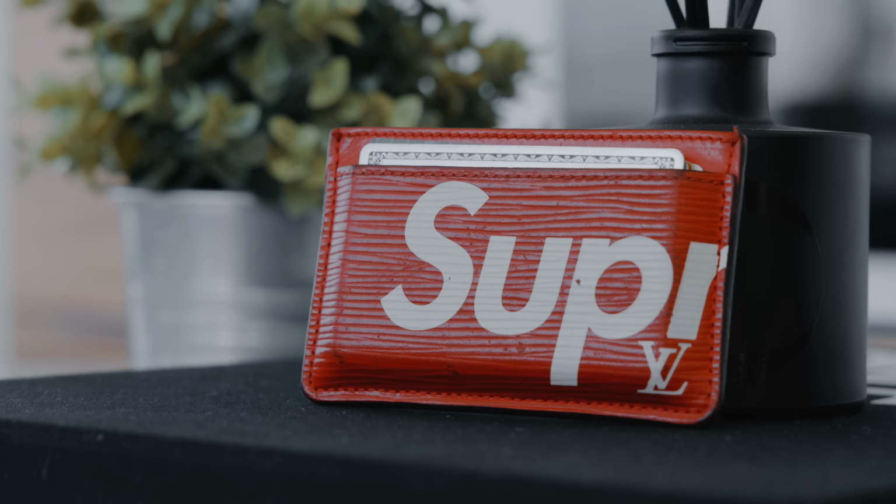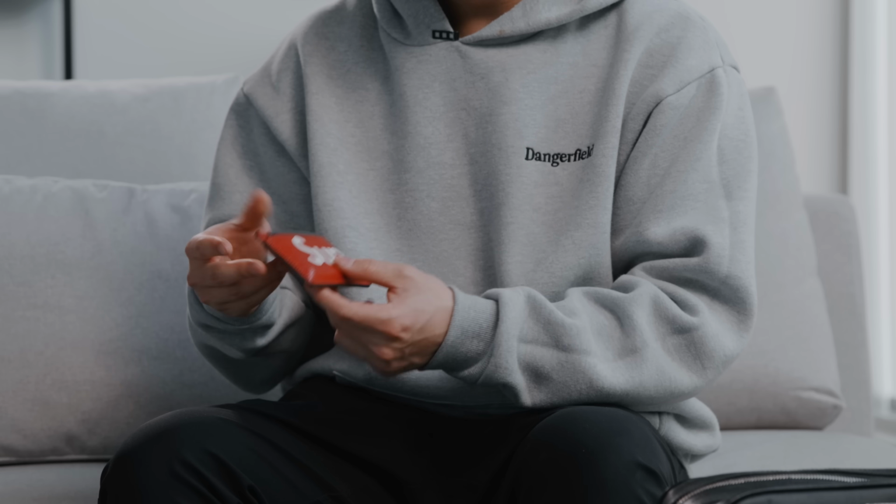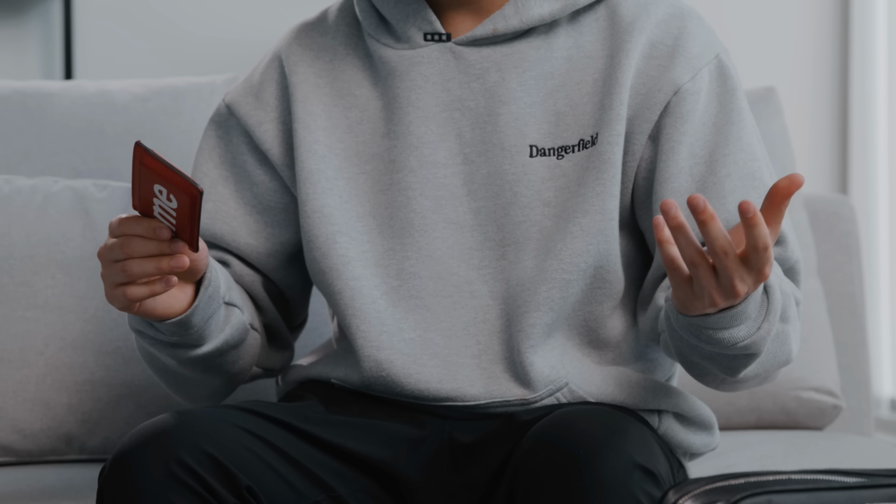And the main reason why I've been using this wallet is simply because it works. It's been good luck. Things have gone pretty decently on the business side since I started using this. And I did switch up my wallet for a week, but I don't know, I just wasn't really feeling it. So this right here is the Supreme LV collaboration. And the red color looks pretty good. Nothing really much to say about it.